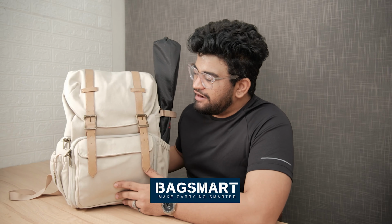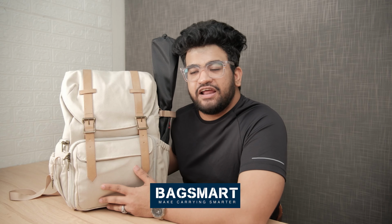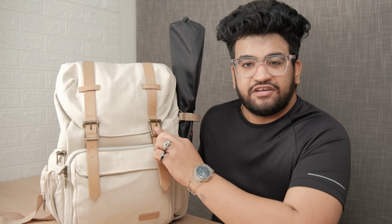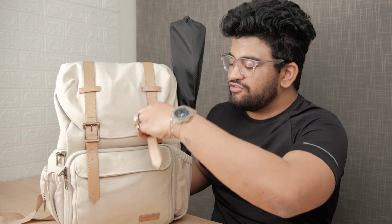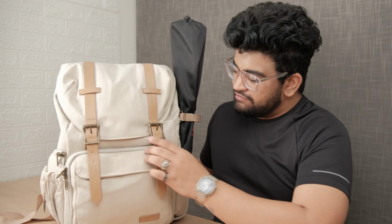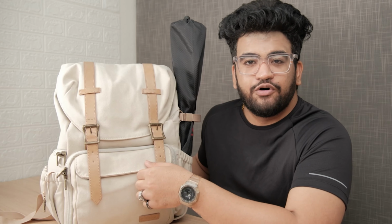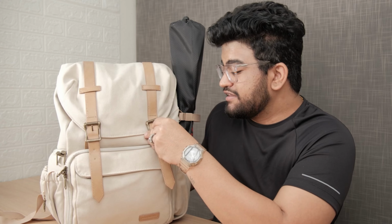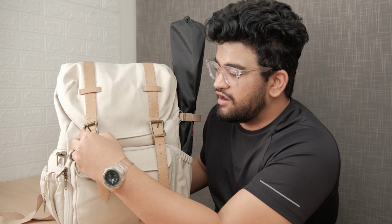As I mentioned, this is made by a company called Bagsmart. And from the exterior, you can see that this is a really premium looking bag. Over here you get some leather straps. These are not buckled down, but are held by these buttons that you can quickly detach. I'm not really sure which material this is made of, but it's really good. However, the color I picked is really light and a dust magnet. This also comes in a few other color options. So if you are interested, do check that out.